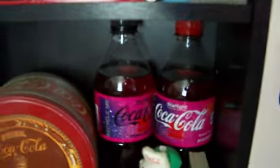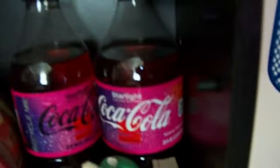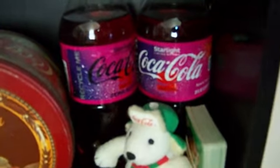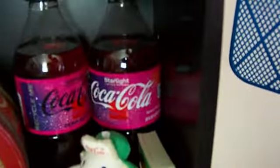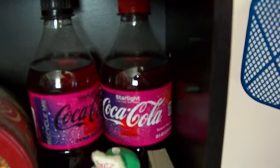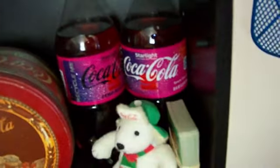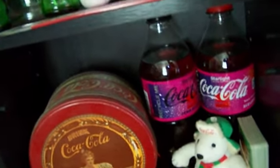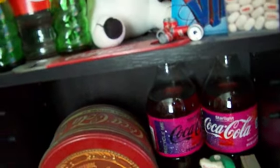And my favorite Coca-Cola that ever came out for a limited time was Starlight. Starlight was my favorite Coca-Cola concoction they ever came out with. So originally I accidentally bought the diet version of the Starlight. And then I got an actual one. So I have two different versions of them. That is my favorite Coca-Cola concoction they ever came out with for a limited time only. I wish they could bring it back because it was so good.